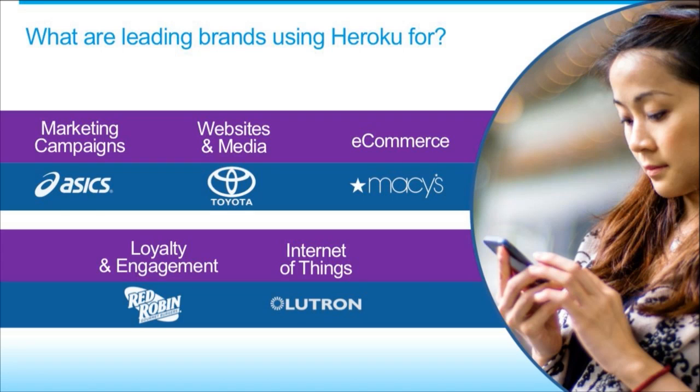So what do brands use Heroku for? When they go out and they develop sites or apps, and we have a lot of different kinds of customers within the Heroku fold, it's very often one of these use cases. They are running a marketing campaign. We've got the Super Bowl coming up right after the holidays. And if you're looking for the platform that can absorb a Super Bowl scale marketing campaign, you are going to turn to Heroku. If you are building websites and media sites, if you're McSweeney's, if you're Toyota, and you are running car configurators for a lot of different lines of vehicles out there, you are going to use Heroku. E-commerce, particularly on mobile applications. That's more indicative of something that Macy's is doing on the Heroku platform today, and so on and so forth.